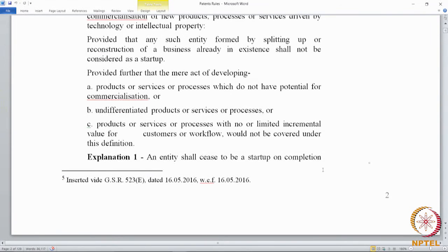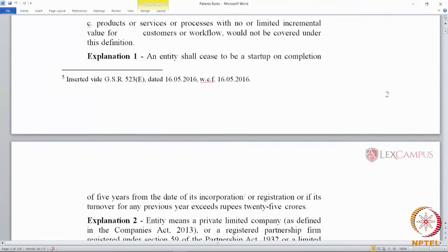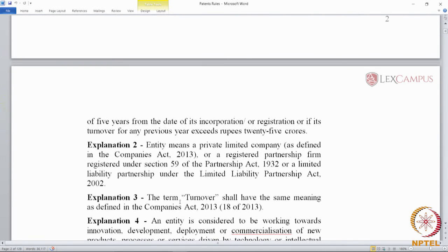Now, we have a few explanations to the definition. First we saw the three positive requirements, then we saw two exceptions, what will not amount to a startup, and now we have 5 explanations. Explanation 1 says when a startup shall cease to be a startup. Explanation 1, an entity shall cease to be a startup on completion of 5 years from the date of its incorporation or registration, or if its turnover for any previous year exceeds rupees 25 crores.